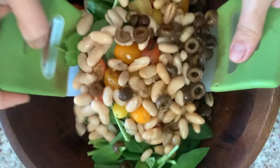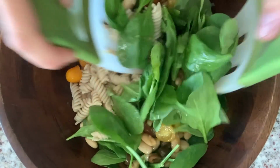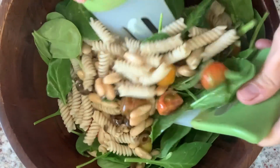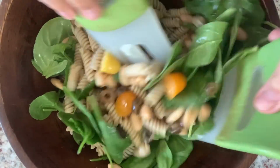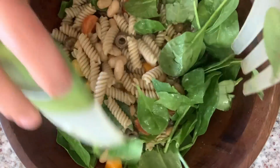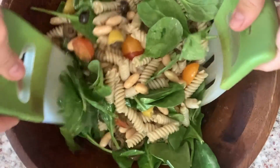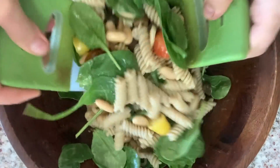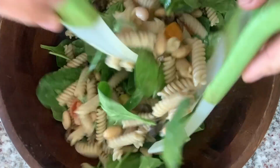Okay, so let's mix this up. Oh my goodness, so good. Look how pretty this is. Now, if you find you need more dressing, that's fine, make it. You're probably not gonna be eating this entire bowl of pasta. And if you do, well, good for you.